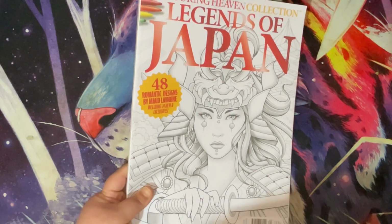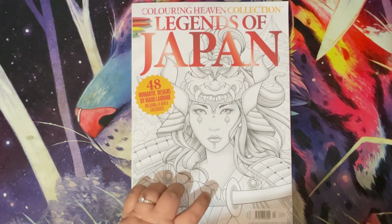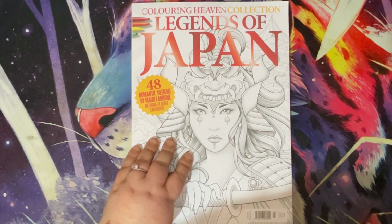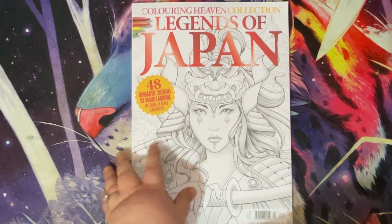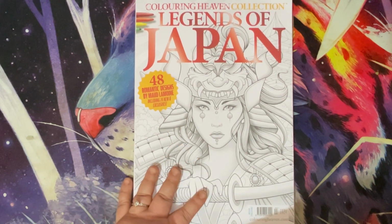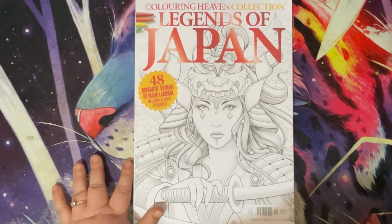But I had a spare bit of cash a couple of weeks ago. So I asked on Facebook Marketplace, because this was sold out on their website. I asked on Facebook Marketplace if anyone had a spare copy that I could buy, and someone directed me towards a lady on Vinted who sells all the Colouring Heavens. She gets like spares and then sells them for £5 or whatever. So I contacted her, tried to pay for it multiple times, and it was only wanting to charge my card 10p instead of the full price, which with postage I think it was like £8 something.